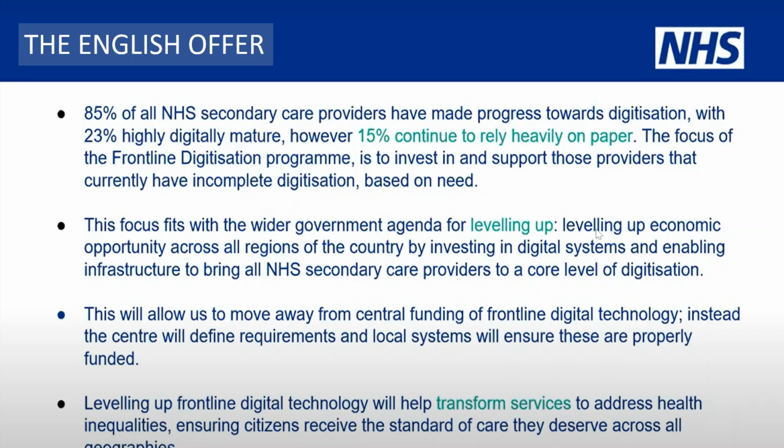Here you see the offer from England is that this is the current position. 85% of all NHS care providers in secondary care are already making significant strides towards full digitization. Only 15% are left to lean heavily on paper. Whereas in Wales, I fear to say, all the health boards are heavily reliant on paper case notes. And England is now focusing on levelling up, bringing those 15% up towards a 100% target.